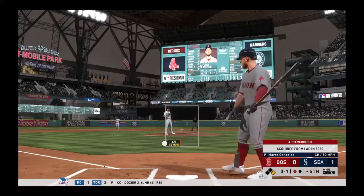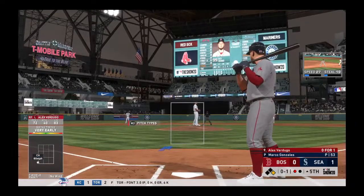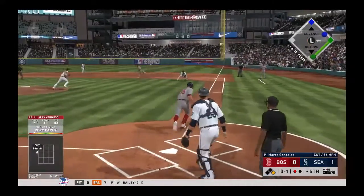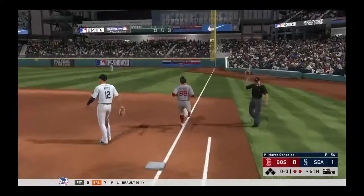Swing and a miss, 0-1. Good rip on it, huh? And this is on the ground to first. Could be 2. There's 1 on to first as they get the double play to get him out of the inning.